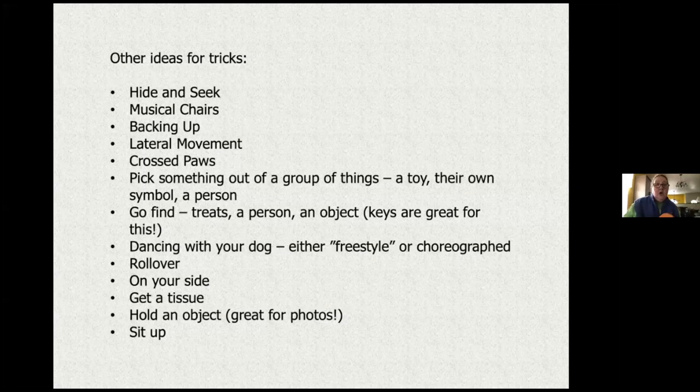Go find treats, a person, an object. I use my keys for that. I almost always have my keys on a visit. So, oh, I can't find my keys. Can you go find my keys? Dancing with your dog, I mentioned before, either freestyle or choreographed. Rollover is an old favorite. Unfortunately, it doesn't always work on some floors, but it is something that is always fun. On your side would be another one, similar to rollover.